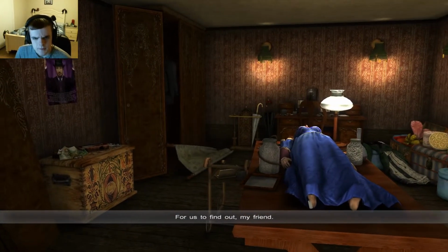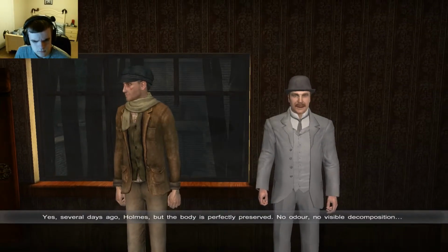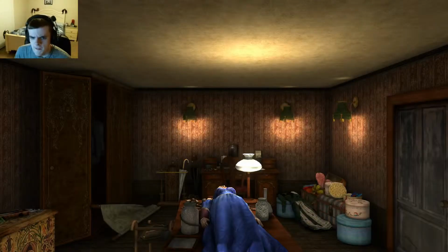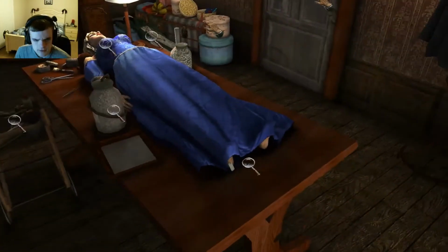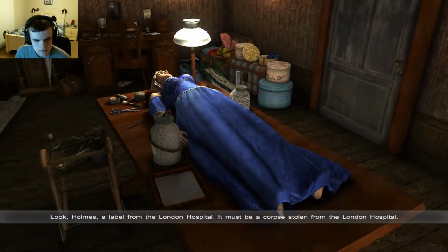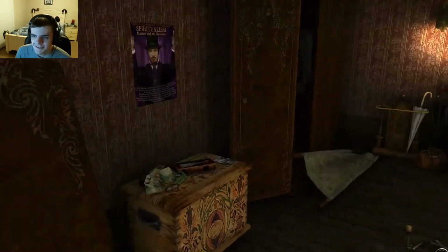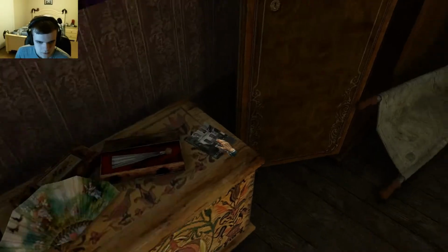My God, Holmes. Where are we? For us to find out this woman is dead, Watson. Yes, several days ago, Holmes. But the body is so... Look, Holmes. A label from the London hospital. It must be a corpse stolen from the London hospital. You only have to say that once, Watson. It's simple grammar.